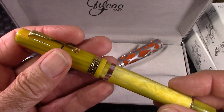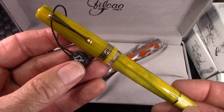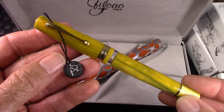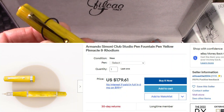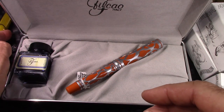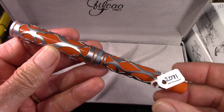The price was $145. Since I knew nothing about the pen, I did not know how good of a price that was. So these sell on the Armando Simoni website for about $200. You can buy them on eBay for about $170. So $145 is a decent price, and the pen feels good. It has that quality level to it. So we'll do a full review of that in the near future.